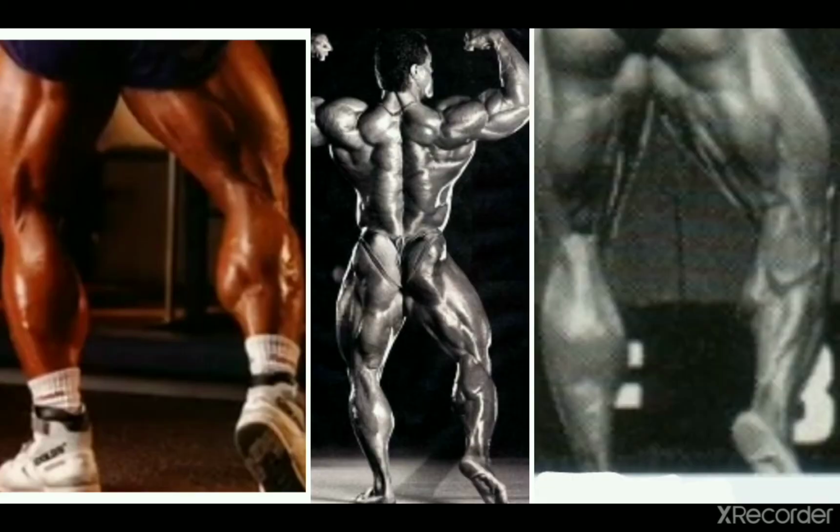Again, we have another 90s bodybuilder in Sonny Schmidt, an underrated bodybuilder in my opinion overall. His calves, he's also got it all: shape, size, flow. I like the calves from the rear of Sonny Schmidt. He has to be included as well.